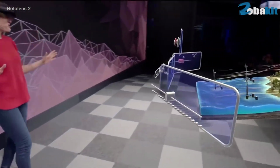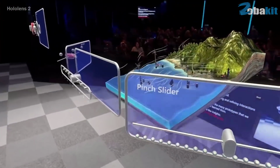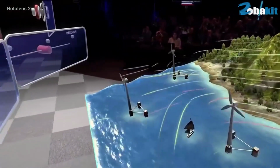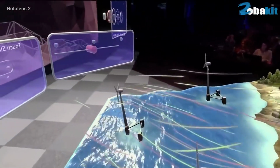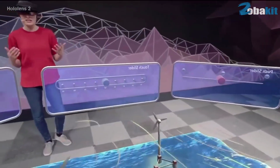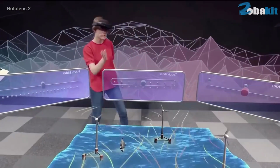Welcome to the Playground. We spent years exploring and refining interactions for HoloLens 2. And the Playground is just a tiny sampling of the many prototypes that we built, tested, and learned from. Our approach is basically to try out as many things as we could and look for the things that stood out. So for example, here I've got 3 sliders.